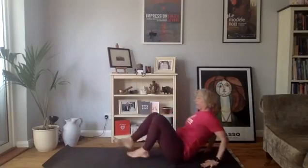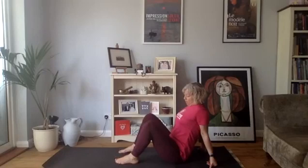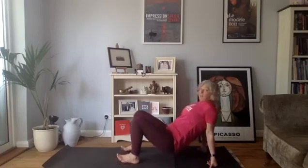So hands behind you. Again, you can be on fists if you prefer. Feet on the floor, not too far away. So I find that sometimes it's a much harder version when the legs are like that and you lift up and away from the floor. So you kind of want the feet underneath the knees when we lift up, about hip distance, a little bit wider apart. And then we press down.